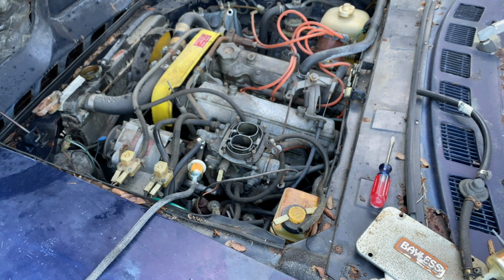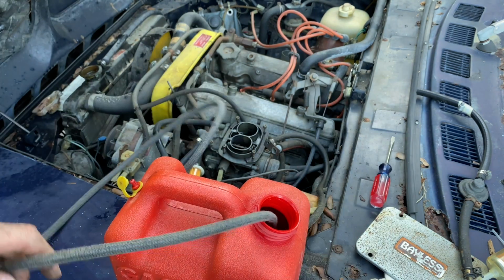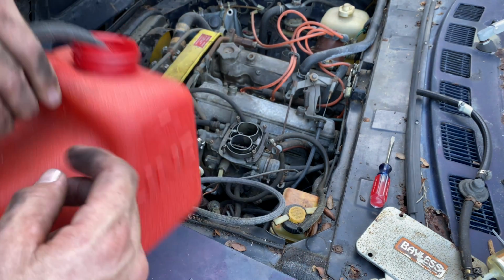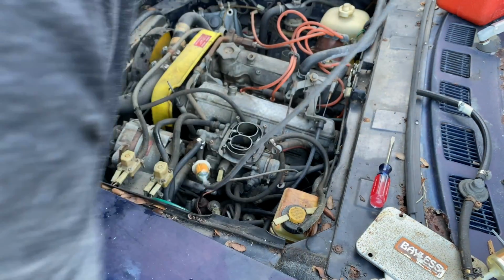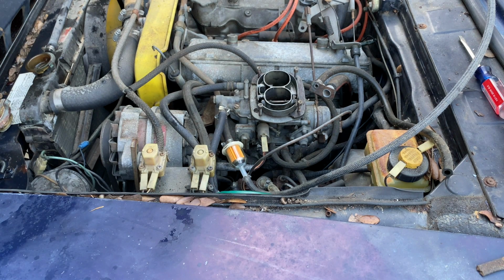Let's see if we can get some gas going through there. I'm using this 50-to-1 just to see if we get any, just to lube it up a little bit. Let me see, I need this to be gravity fed, if possible. All right, I'm gonna turn it over a little bit. Let me know if you see any fuel coming through there, through the filter.